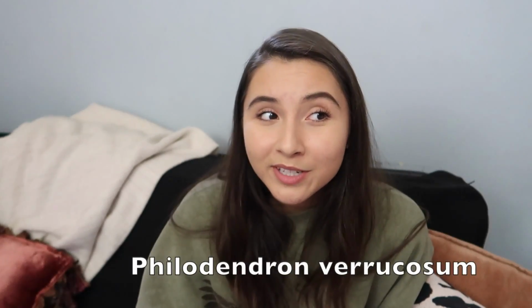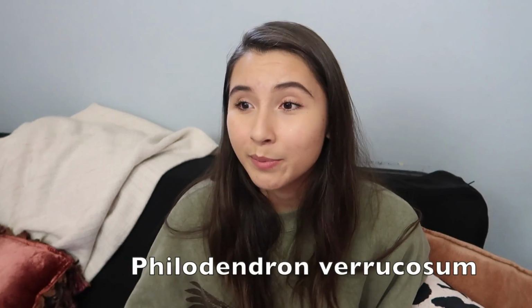Okay, the next plant I have on here, the last plant that I'm going to talk about today, I think I chose 10. And I hope it is 10. Is the Philodendron verrucosum. And this one I think is also a very popular plant. I would also count it as a pillow plant. I've never seen this one in person, but whenever they're in a photo, they just kind of take over the photo. They're so gorgeous.